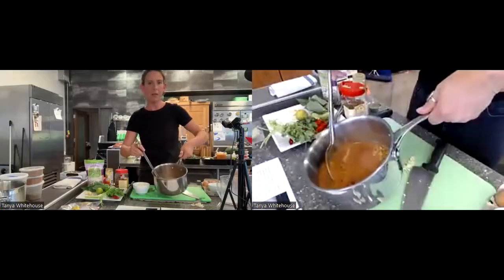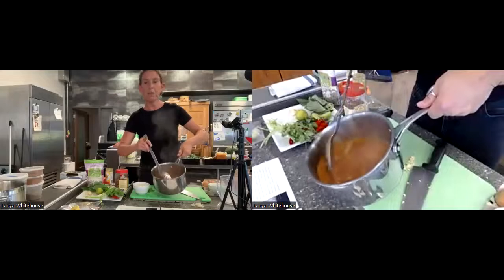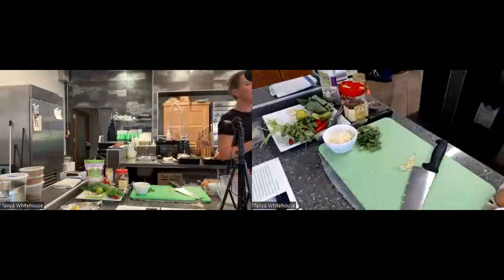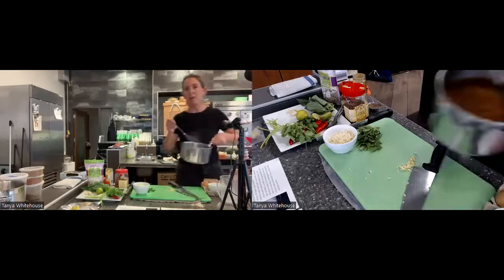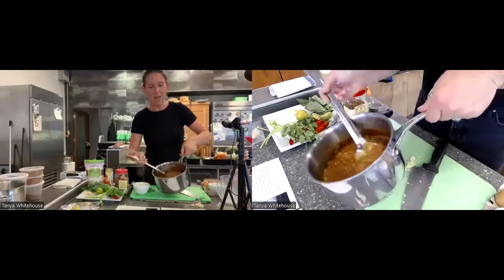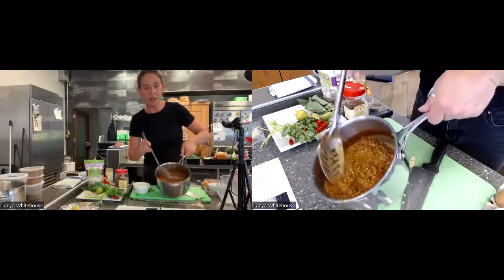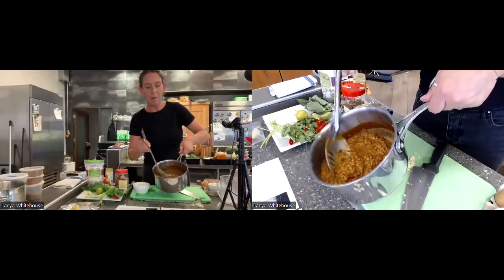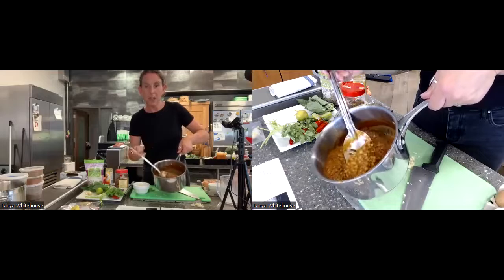So right now you can see it's very liquidy. Each piece of the soup here is very discrete, right? It's very separate. But because of the magic of television, we have some here that is already pretty much done, okay? And you can see how the lentils have swelled up. They've taken on a lot of flavor and their texture has changed.